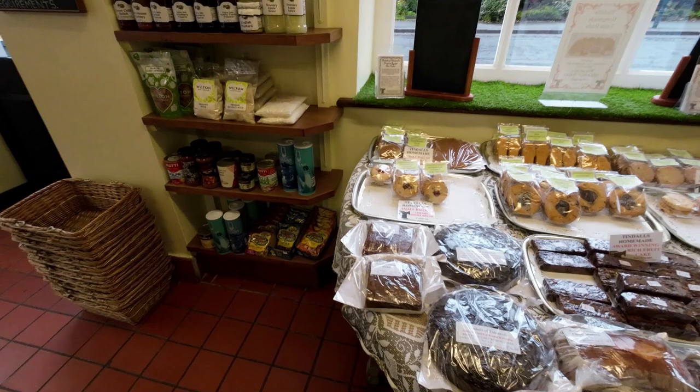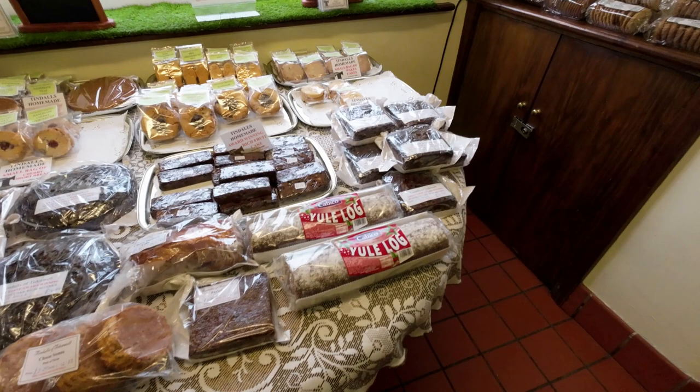Hello again. I've had permission to come inside Tyndall's Bakery, and the owners, just have a quick look inside this beautiful, beautiful little bakery in the village of Tideswell. Look at some of the goods you can purchase. And yes, Les, the pie master, has already bought pies, so we're not going away empty-handed.